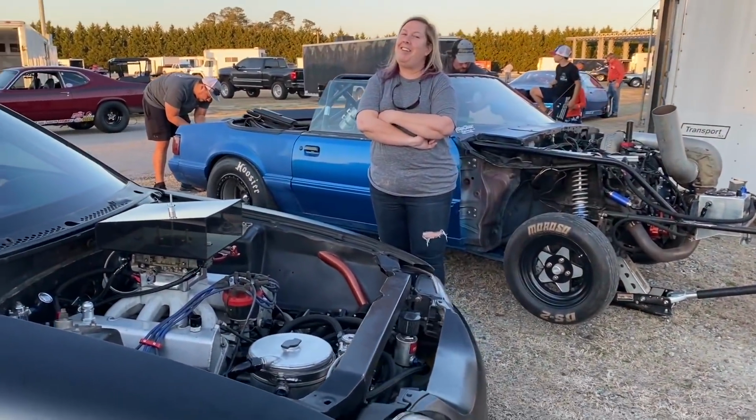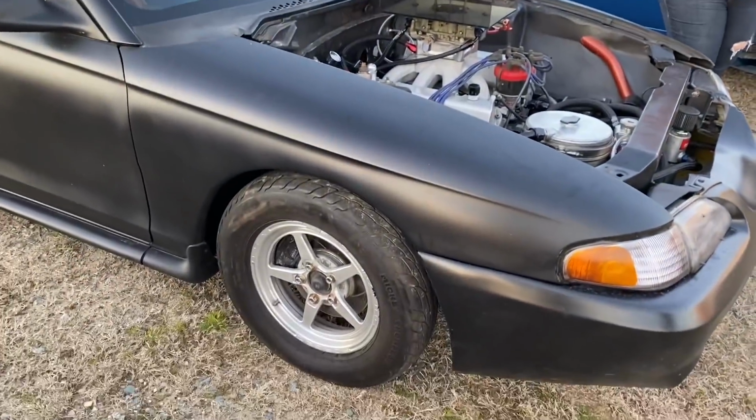If I can get in there, you can. Barbara can drive it. Barbara, you can drive. I don't know about driving. Come on now. Get in there.